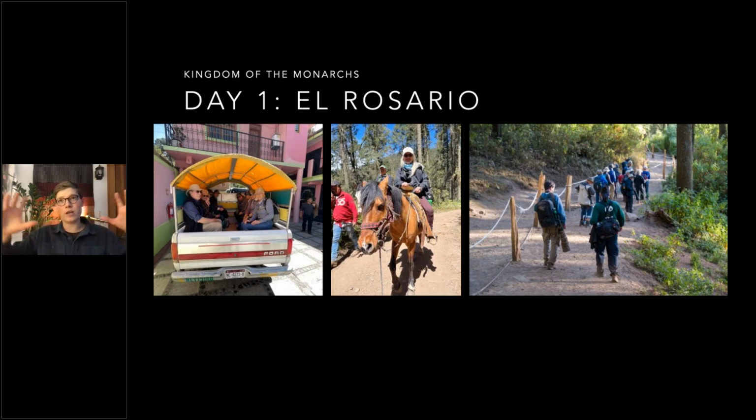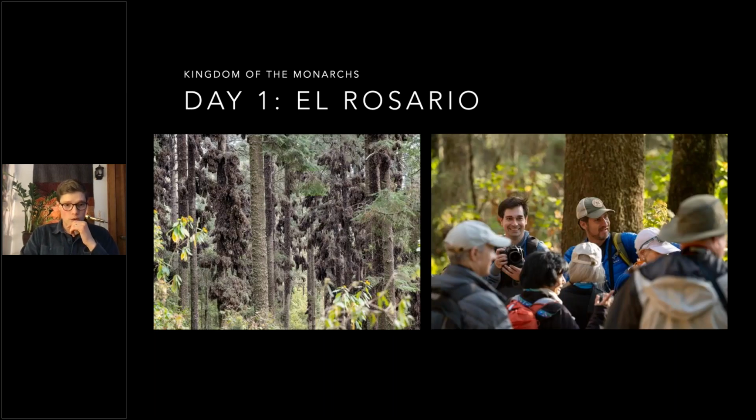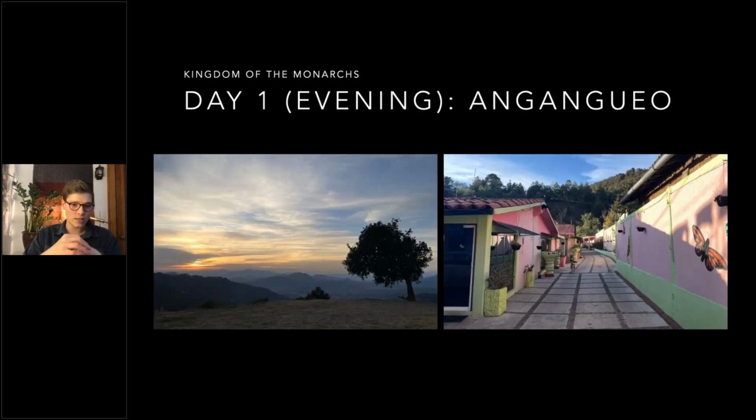Because the butterflies, while they choose a very small section of woods to spend the winter, do move throughout that ecosystem during the winter. And so the trails have to move with them to find where they are. So here are some pictures of guests enjoying El Rosario, which is one of the sanctuaries. And in the evening, we have a sunset stop on the way back to our lodging in Angangueo.